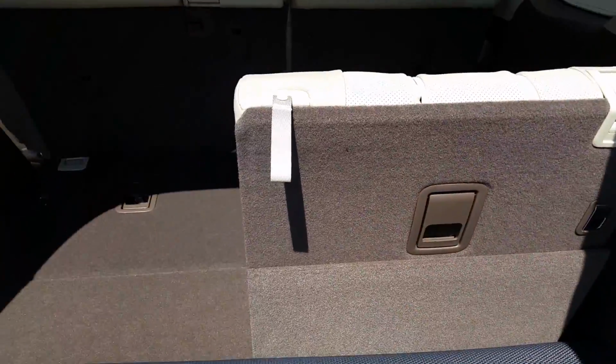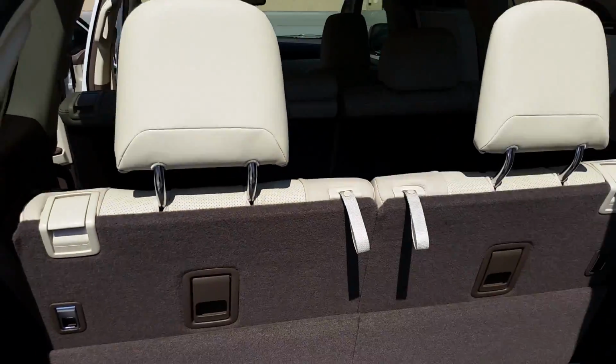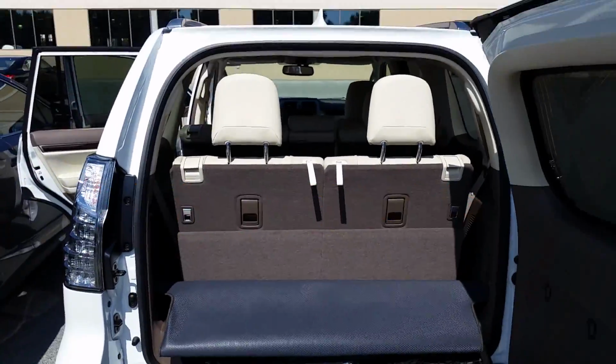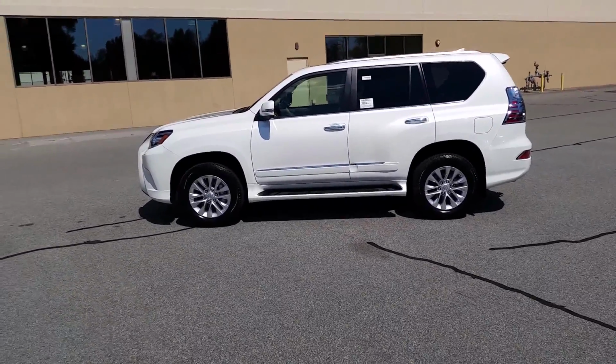So then I can pull that up, reach forward, and there's the headrest, and then there's the headrest. So this is what it looks like with the third row folded up. Let's take a look at how the smart key system works.